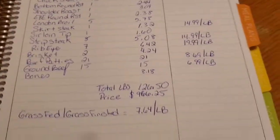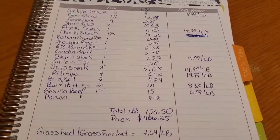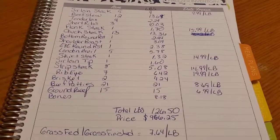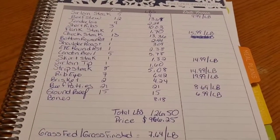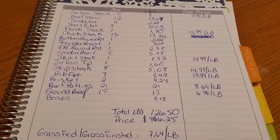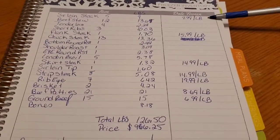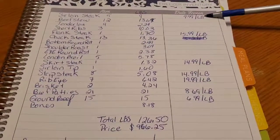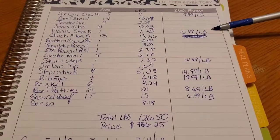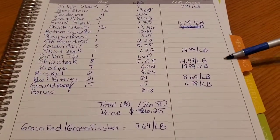Now, I did try finding equivalents, like for Whole Foods. I could find some beef, like at Costco, things like that, but they don't have grass-fed. So I had a hard time trying to find prices just to compare for you guys. But from Whole Foods, I looked online, and their sirloin steaks were $9.99 a pound. Their flank steaks were $15.99 a pound. Their skirt steaks were $14.99 a pound.